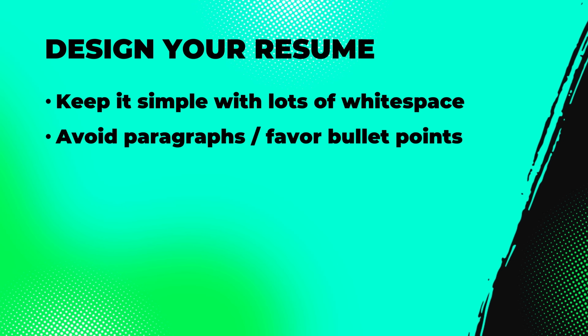Now, we all know this to an extent, but bullet points are easier to consume than paragraphs of information. In fact, you right now are consuming bullet points, one at a time. And honestly, there's a lot of information even on these slides because I want to get it in there, but at the same time, it's a lot. And if this was a resume, it'd probably be too much.